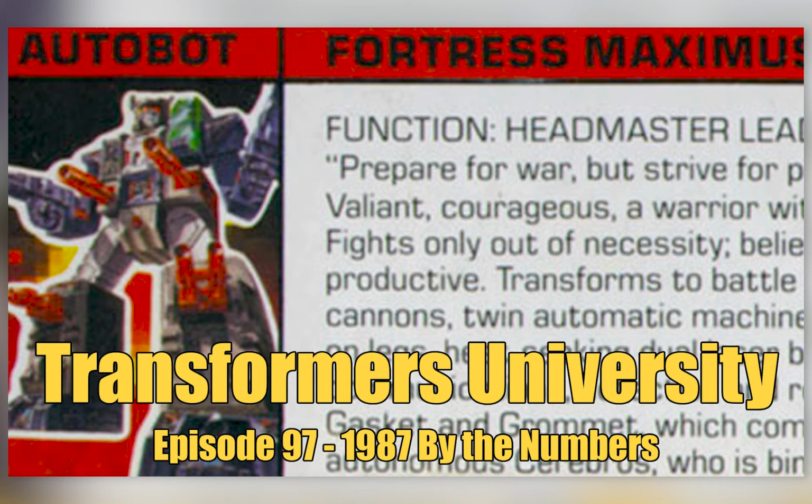Apeface has a strength of 10, the only member of the engineering pool, in fact, with a strength of 10. Abominus, Six Shot, and Skullcruncher all ranked 10 in the infantry group. And Mind Wipe and Snapdragon also have a strength of 10. And now this is actually important for me to point out here.